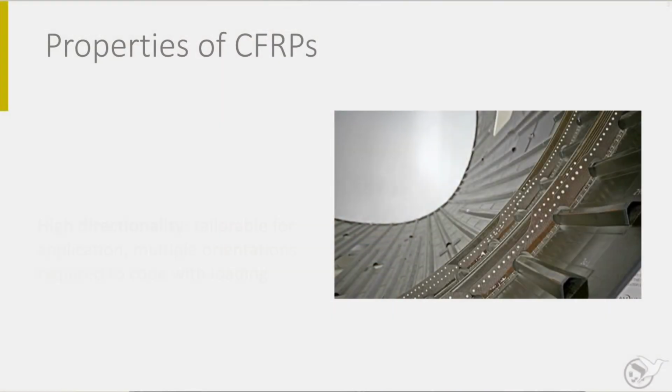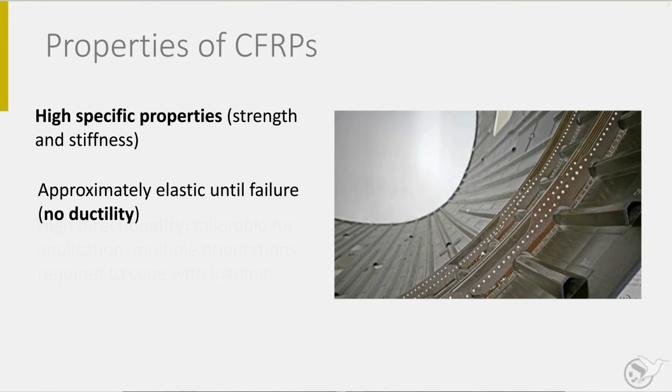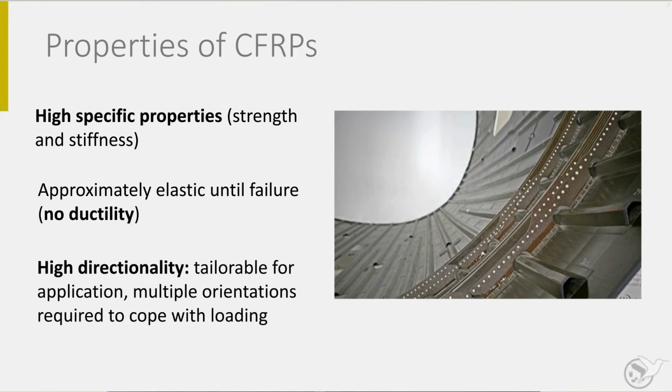The properties of fiber-reinforced polymers are its high specific strength and stiffness. This is also the result of the low density of composites, between 1.4 and 1.8. A disadvantage is the low failure strain or the lack of ductility. A special feature of composites is its anisotropic behavior. This can be used to reduce the structural weight even further.